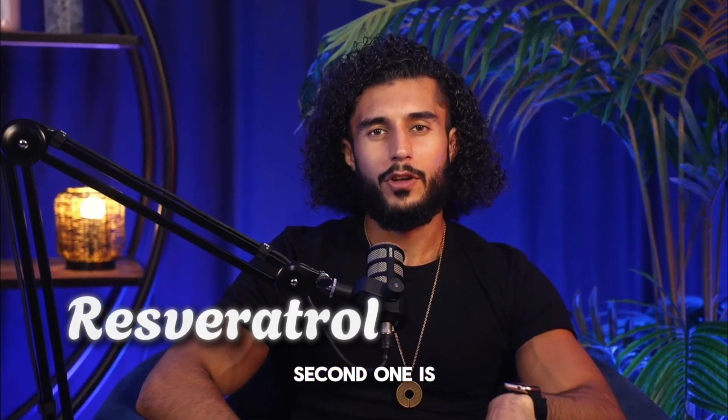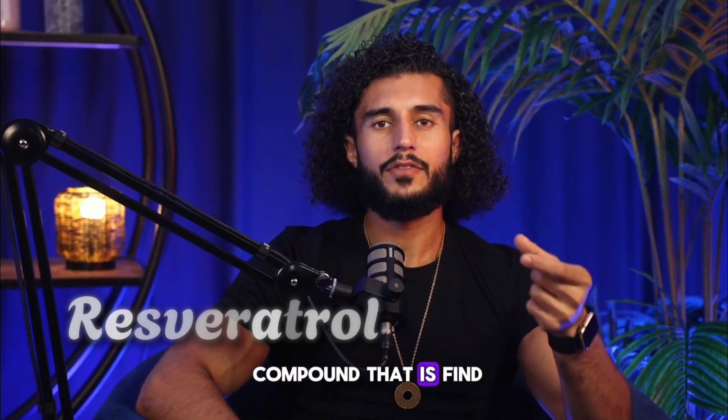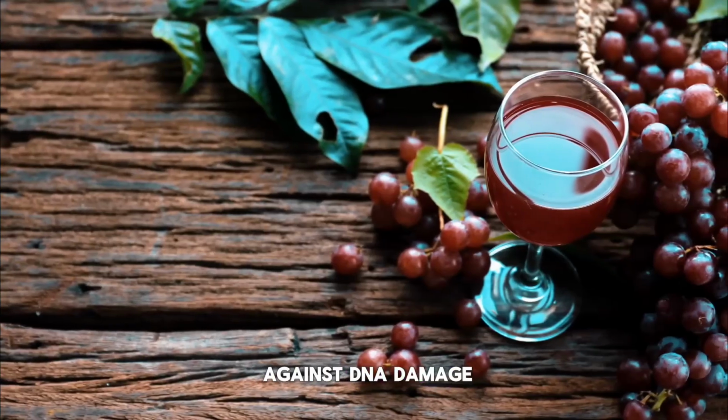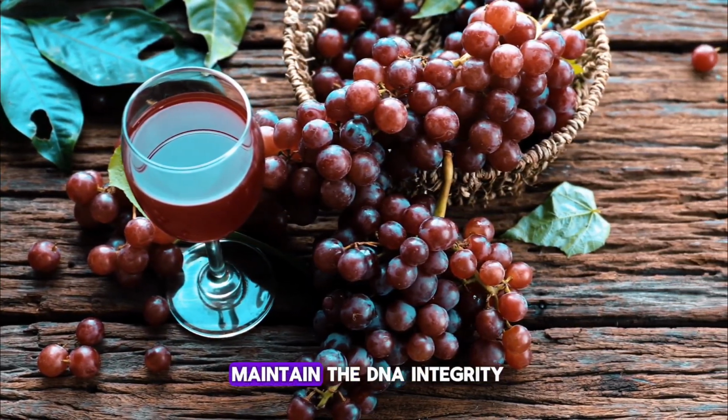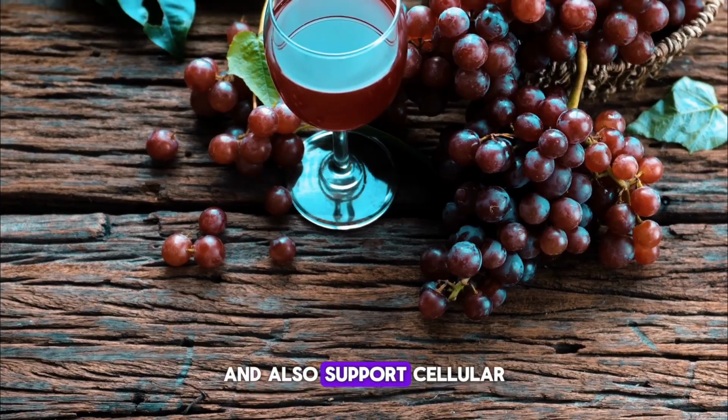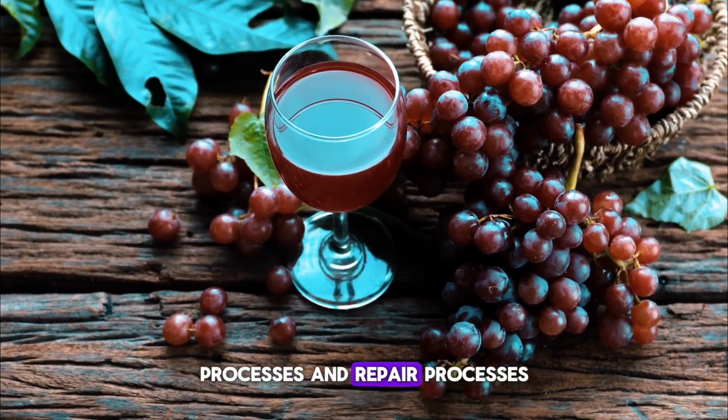The second one is resveratrol. Now, this is a compound that is found in red wine and it can protect against DNA damage. Resveratrol activates certain proteins that help maintain the DNA integrity and also support cellular processes and repair processes within the genome.